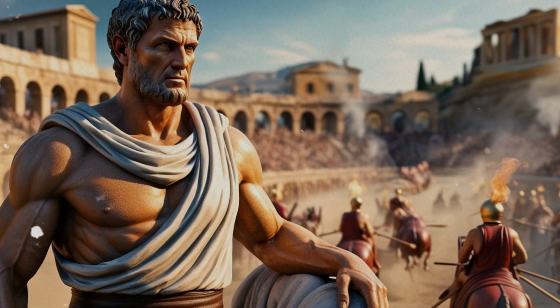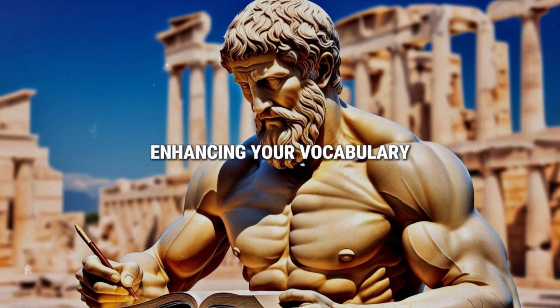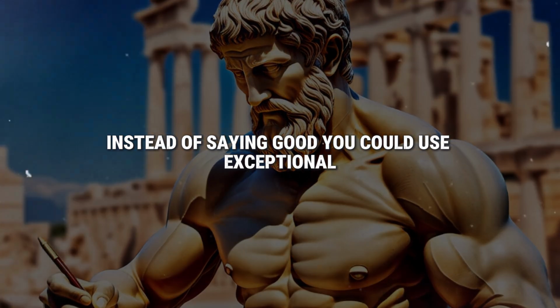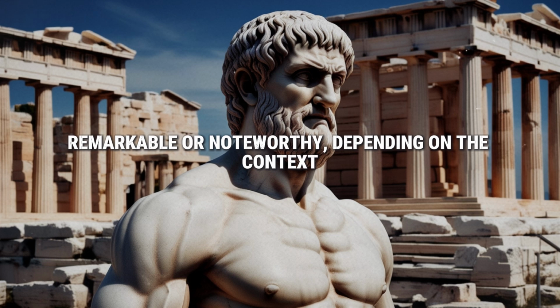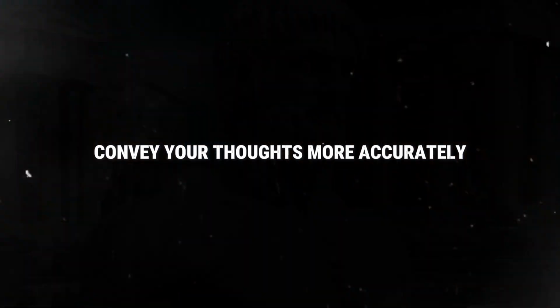Let's get started. Tip number 1. Expand your vocabulary. Enhancing your vocabulary can make your communication more precise and engaging. For instance, instead of saying good, you could use exceptional, remarkable, or noteworthy, depending on the context. This doesn't mean using complex words all the time, but choosing words that convey your thoughts more accurately.